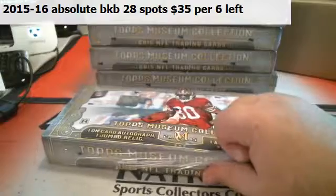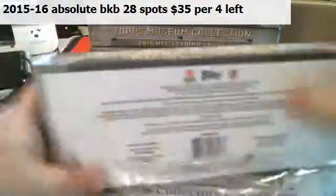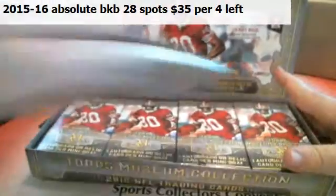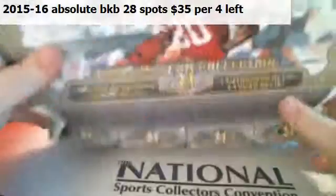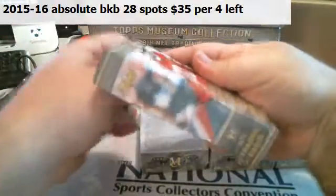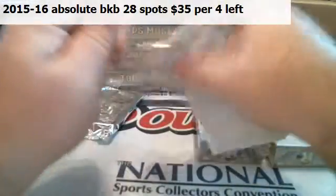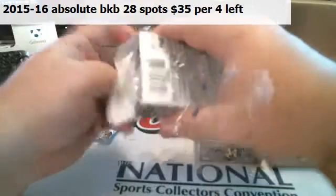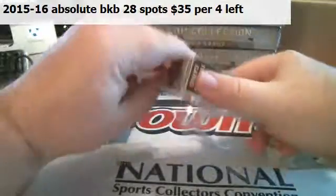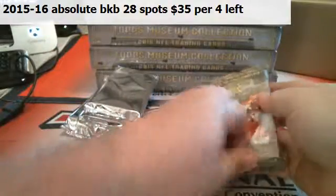Here we go. And there's only four left in the basketball. Only four left in the basketball. Open a whole box at a time, and then we'll do each pack. I'll have to turn it back. Forgot basketball games are probably already on.